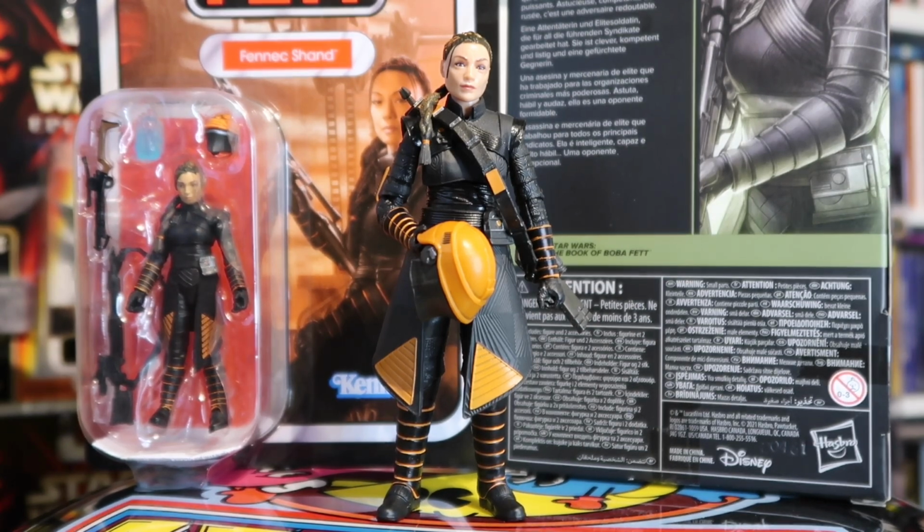But yeah, going back to Fennec Shand, great figure, really happy with it, and definitely no more online purchases from Lame, but I might just have a little look in their shop on Saturday, as well as where else do I want to go? I know the Smyths don't really sell a lot. Well, they don't sell any vintage anymore, but they do sell some Black Series. Maybe not new stuff, but sometimes you get some deals. So I might have a look in Smyths as well. Definitely something worth doing. But I will be interested to compare the quality, because they're completely different figures, aren't they? The Vintage Collection and the Black Series. I will be opening the Vintage Collection Fennec Shand very soon.